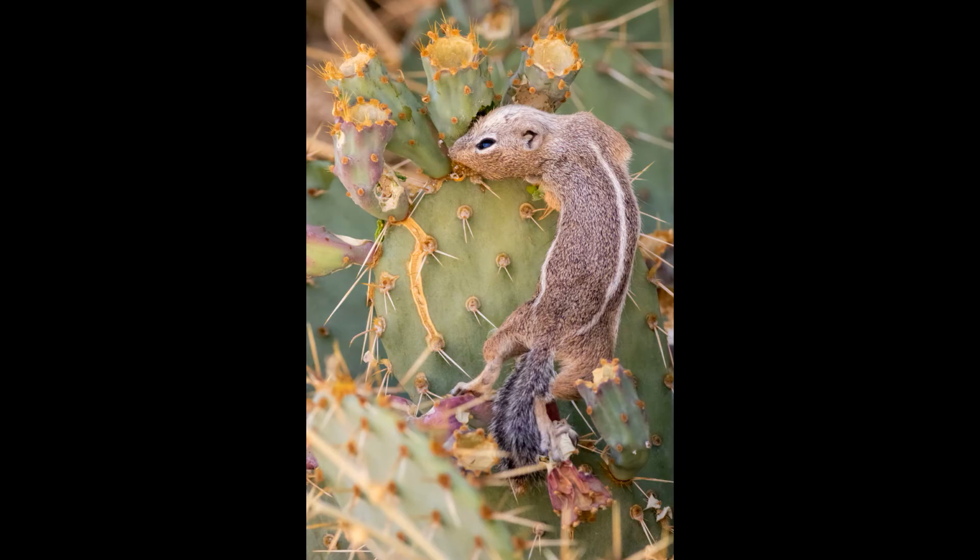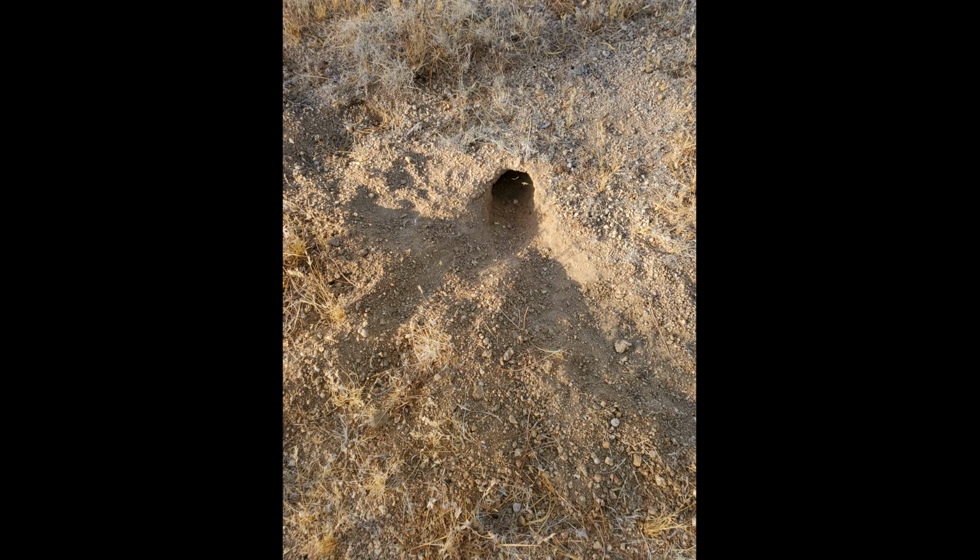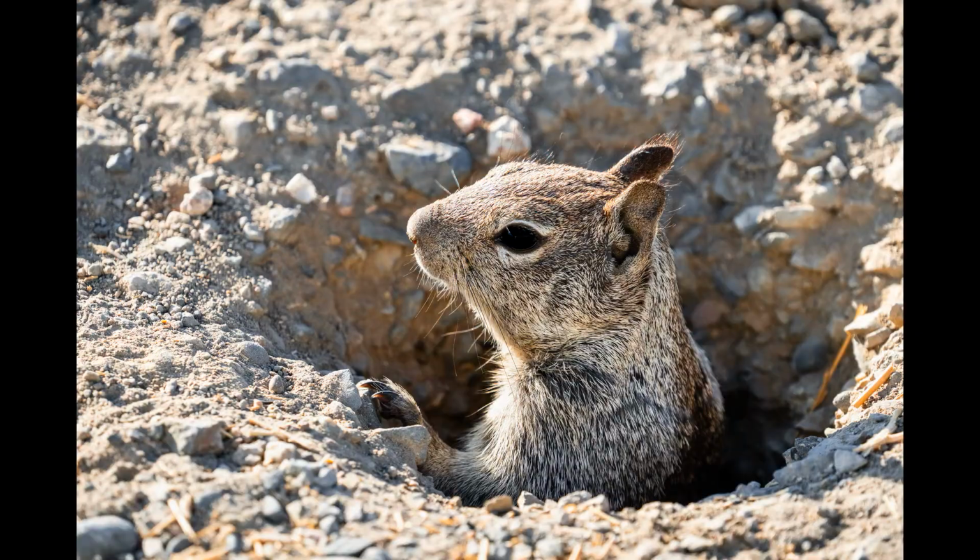And they belong to either the antelope ground squirrel or, there's a burrow, to the rock ground squirrel. They're both really, really common over here.